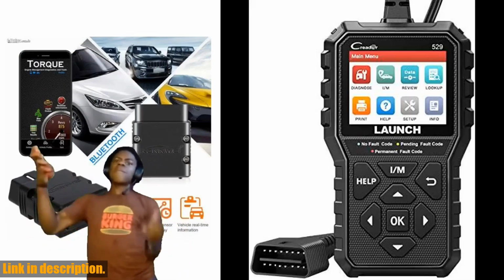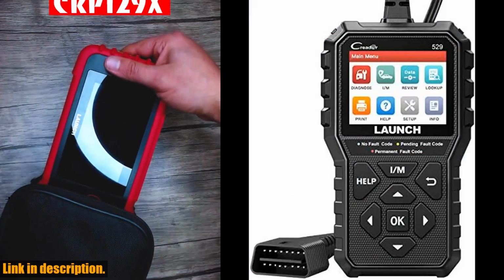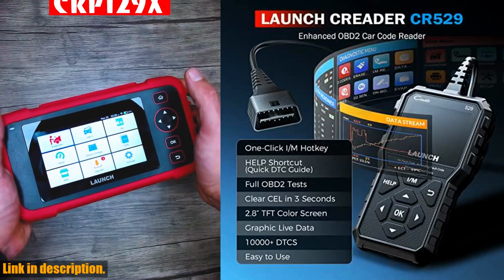and professional mechanics. Plus, with a 5-year warranty and features like DTC lookup and data playback, it's a cost-effective solution for all your car maintenance needs.